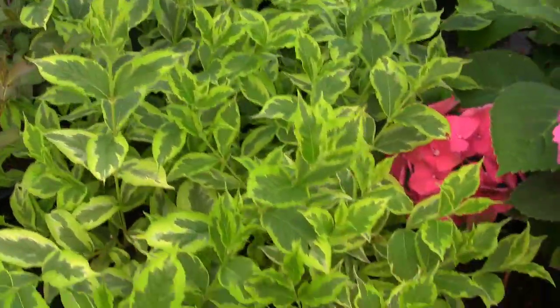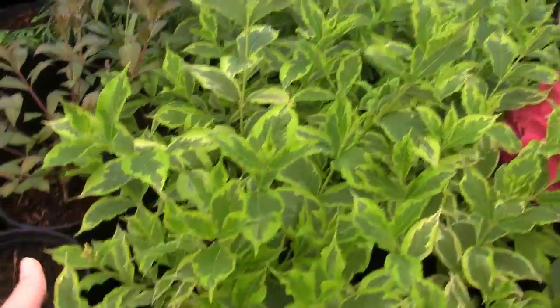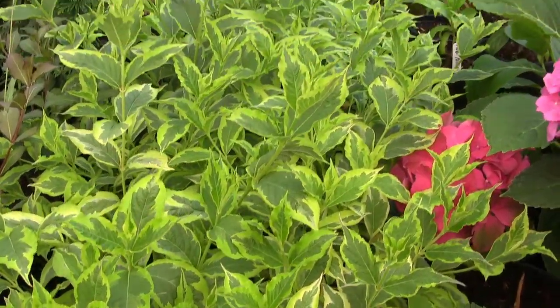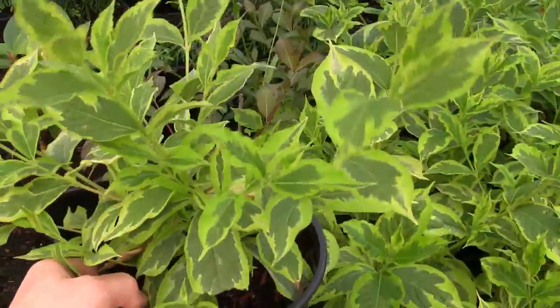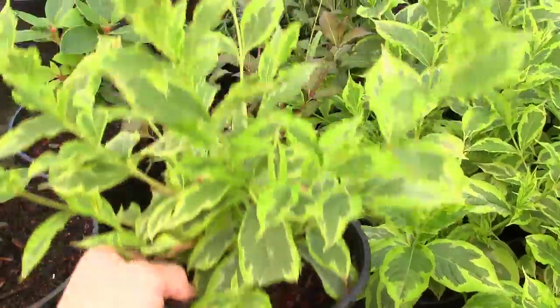And then we've got the weigela. I told you I was gonna have to take more cuttings. These things are just getting completely out of control. I could probably get literally 100 cuttings off of all these plants. They're huge for little rooted cuttings that were just taken last summer. They're already filling out 1 gallon pots and could be sold wholesale.